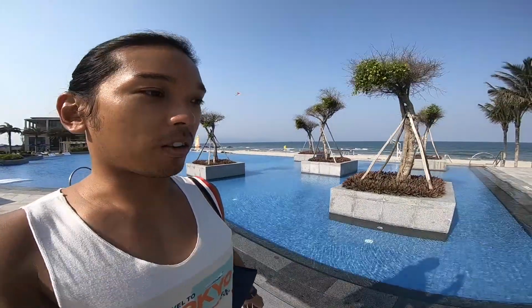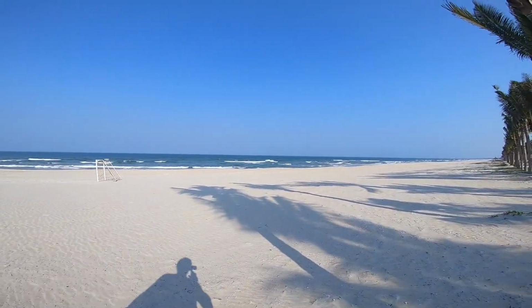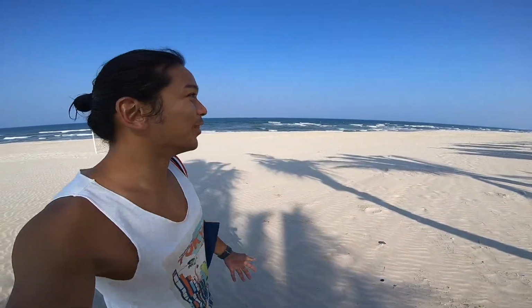It's just a short walk and then you can reach the beach. And such a beautiful beach, but there are not many people at the beach. The beach is very clean. It's like white sand, and then just no crowd.